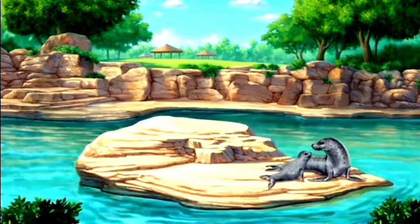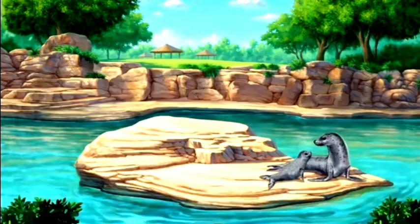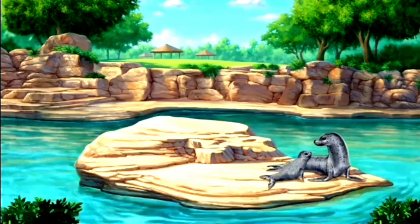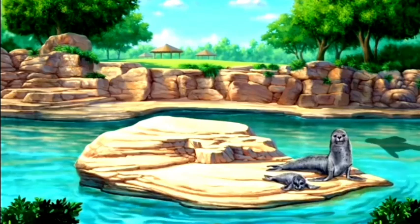Seals can use the echo of their own voices to find food in the ocean. The sound of the seal's voice bounces off the swimming fish and comes right back to the seal, telling the seal exactly where the fish is. Seals have hair covering most of their bodies and whiskers on their noses.